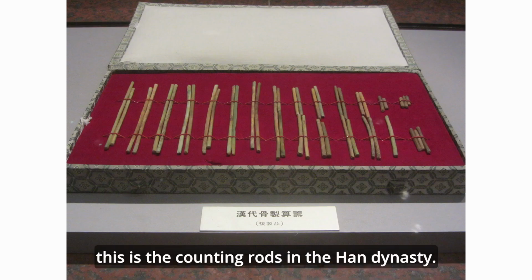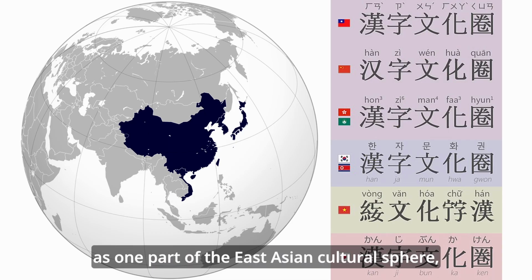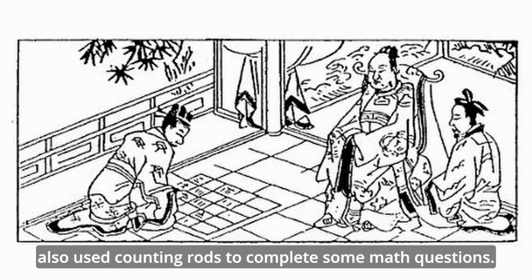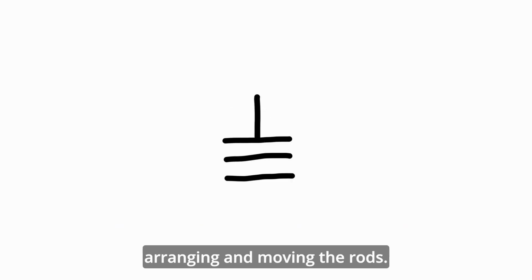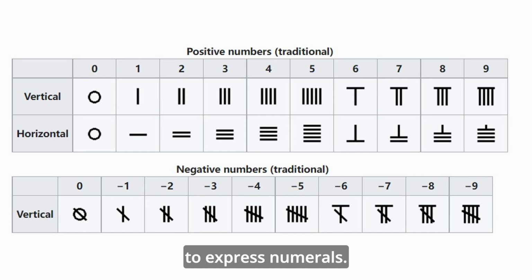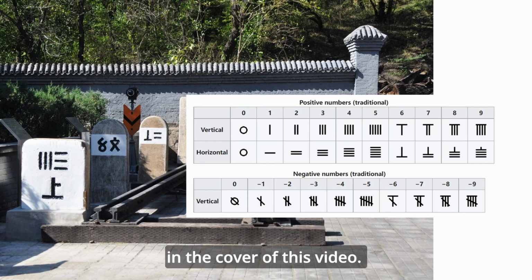This is the counting rod in the Han Dynasty. And then, as one part of the East Asian cultural sphere, the counting rod was also transmitted to Japan, and in history, the ancient Japanese also used counting rods to complete some math questions. The counting rod expresses the number by arranging and moving the rods. When we watch the list, we will know how to use the counting rods to express numerals. We can find that this is likely similar to the samples in the photo on the cover of this video.